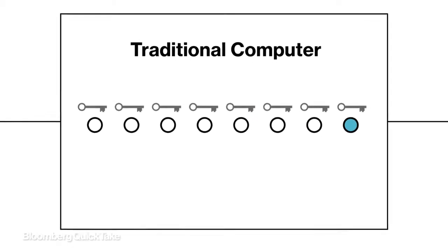So if we actually figure out how to do these kinds of calculations, we can suddenly solve absolutely complex and just sort of unfathomably long calculations with a quantum computer that would take a traditional computer, no matter how good it is, no matter how fast it is, thousands of years potentially.